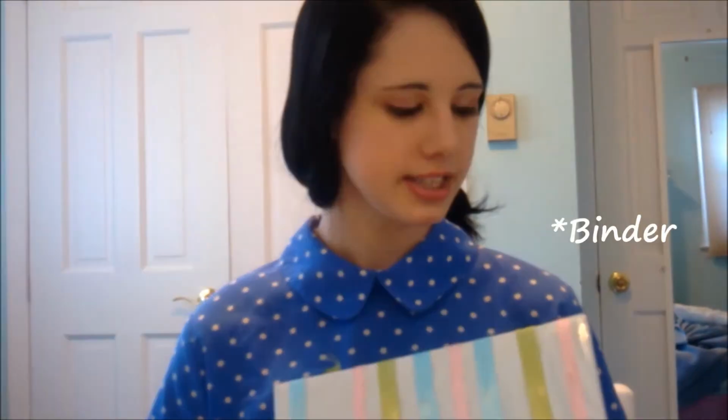The last thing I have on my nightstand is a binder. All I did was I had a plain white binder. I didn't want to have to go to Staples to buy another $20 binder because I want a cute one, obviously, but I didn't want to have to pay so much money to get one.